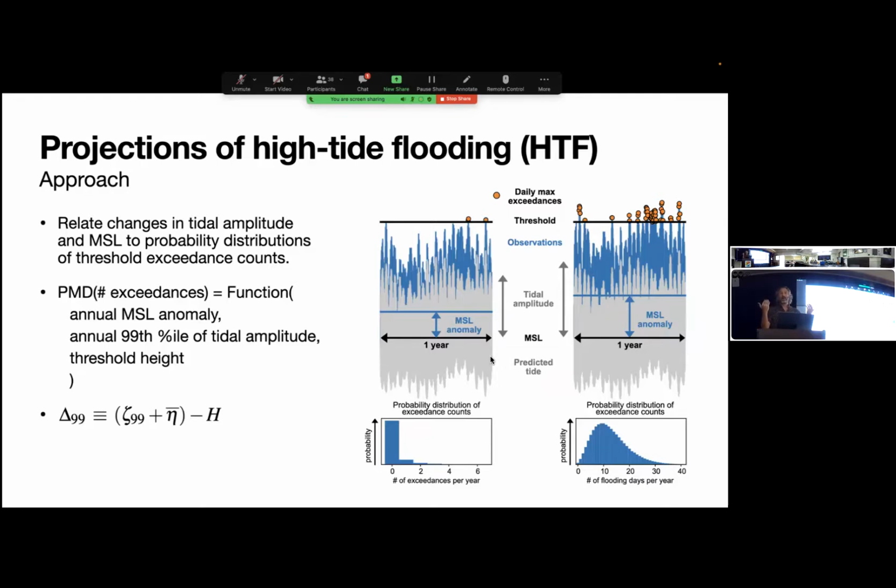There are two ways to do this, and it's kind of obvious. You can either raise the average level of the water, which would be like a mean sea level anomaly, some anomaly due to El Nino or an eddy or something like that. Or you can change the tidal range and change the actual height of the astronomical tides as well. So what we did is we came up with a statistical model that takes the mean sea level and the tidal amplitude, puts them into a statistical model, and figures out a likely range for the number of high tide flooding events you would get given those two inputs, given all the other unknown and random variability that's out there.